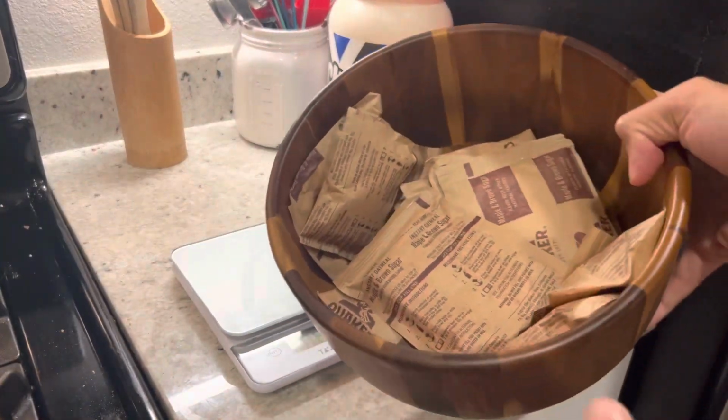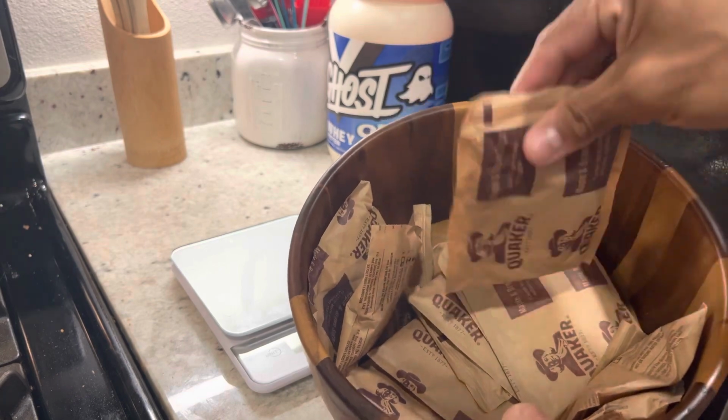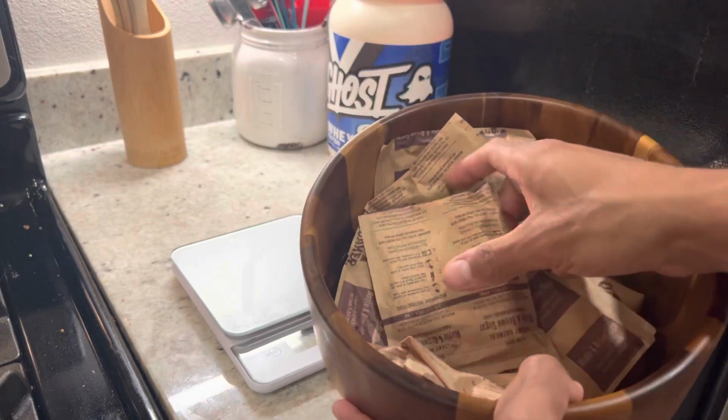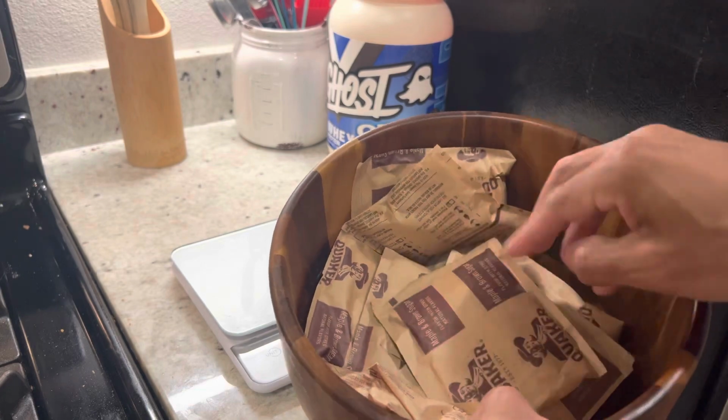All right, so for my oatmeal, I do the maple and brown sugar oatmeal packets. This is the one that has, honestly, a little bit more sugar compared to the lower sugar or just using regular oats. But on my meal plan, it asks for the maple and brown sugar option, so I'm not questioning it, I'm going with it.